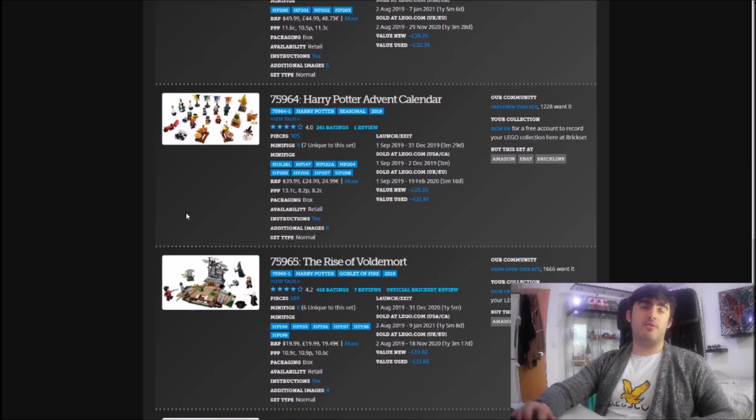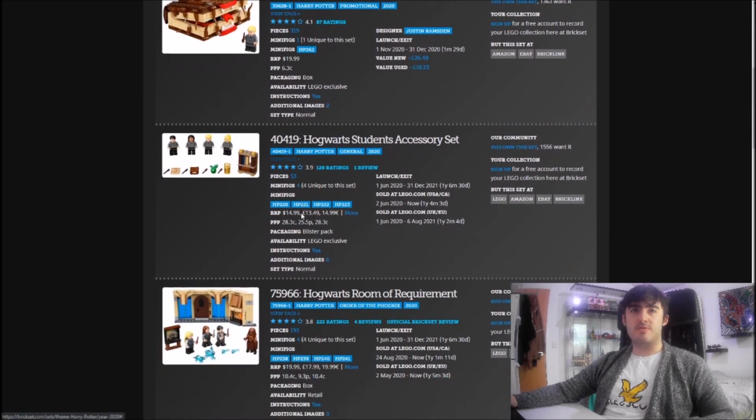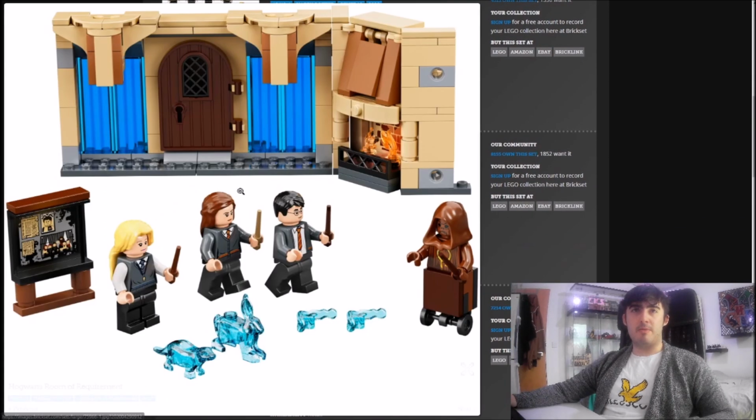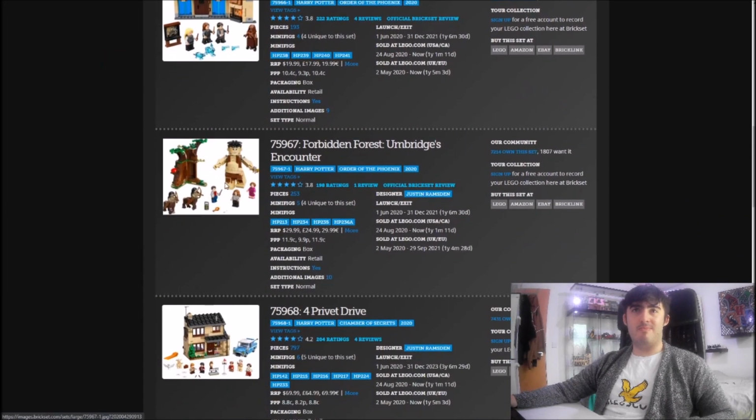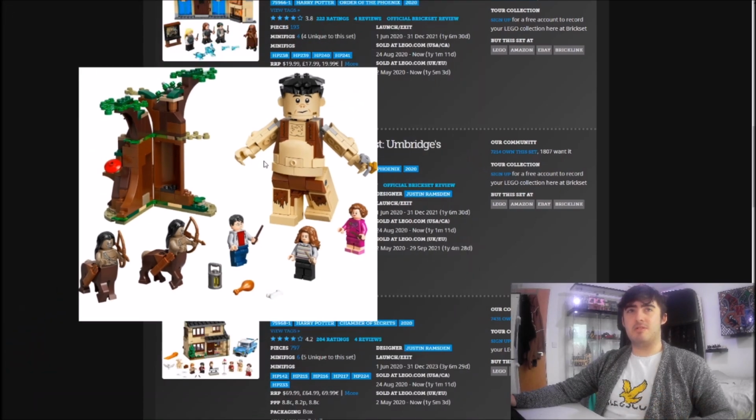So we'll have a look at 2020 now, and I think it got better in 2020. Thinking of some sets right now. The Room of Requirement was not too bad. This set wasn't too great either. I know we got Umbridge and the Centaurs, but let's be honest, that's the only reason why you're buying this set. The grow-up on the back of it was all plated, and it looks really ugly. You can't actually display it from the back, which is a shame.